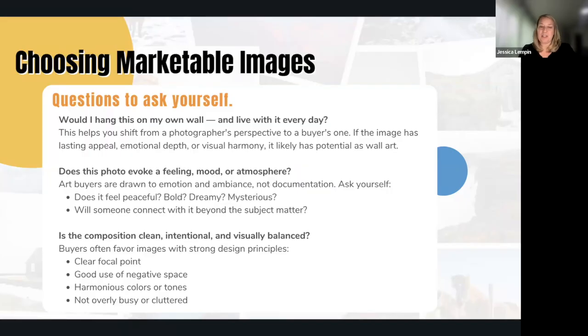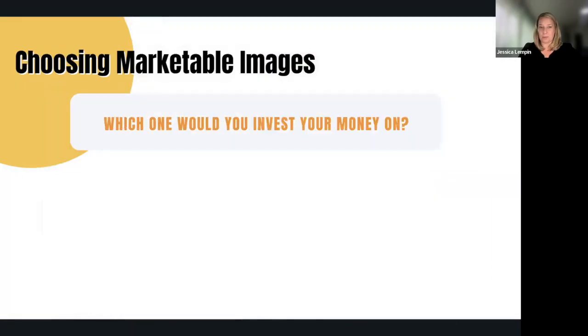So is the composition clean, intentional, and visually balanced? Buyers often favor images with strong design principles. Some of these would be a clear focal point, a good use of negative space, harmonious colors or tones, and not overly busy or cluttered. Sometimes if you have a very busy color image, try it in black and white. You might be able to see a different side of that piece that you wouldn't normally gravitate to, but in black and white, it's going to quiet it down so that it is something that could be marketable.